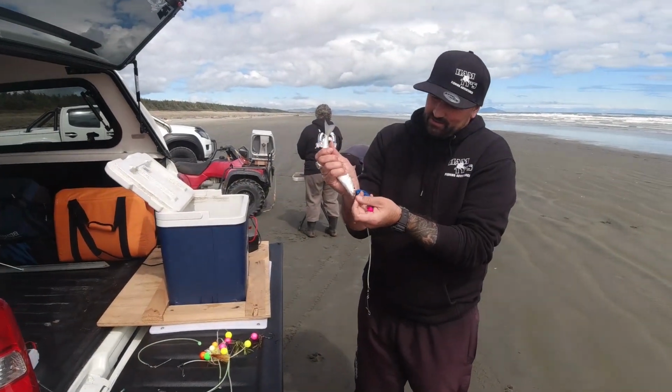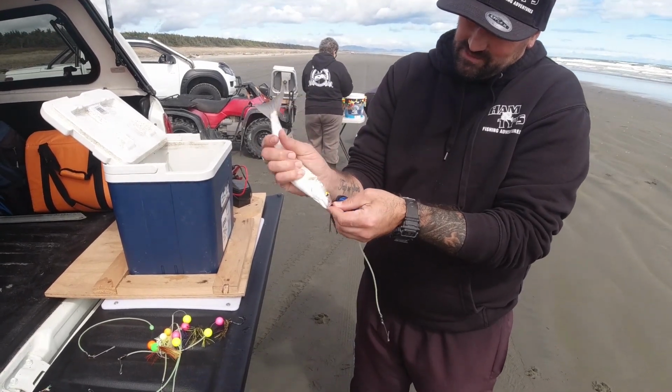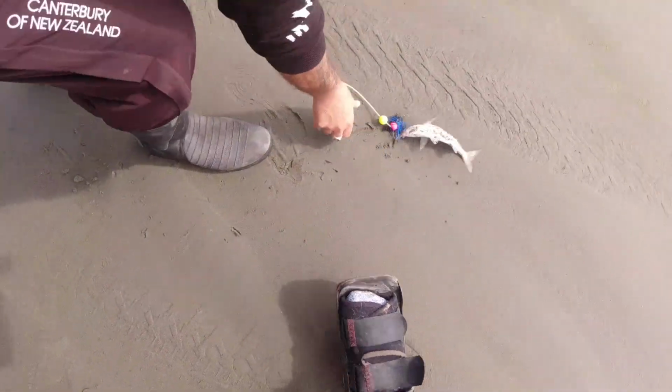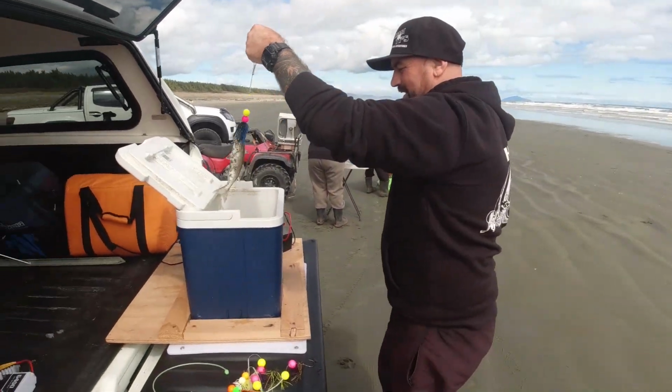Straight through the nose. Roll around between the eyes. So the barb's coming out. There you go. That's one live bait. Oh, he's pretty lively, isn't he? So he'll swim out like that, ready to go. We'll put him back in here.